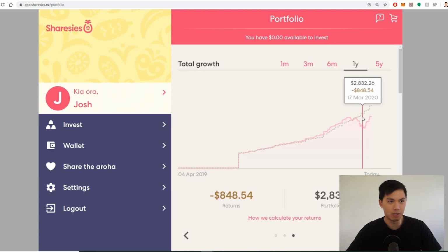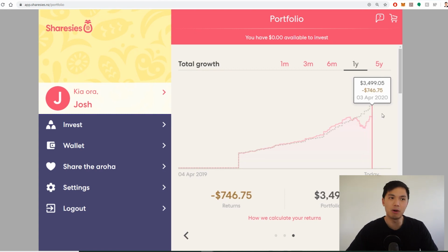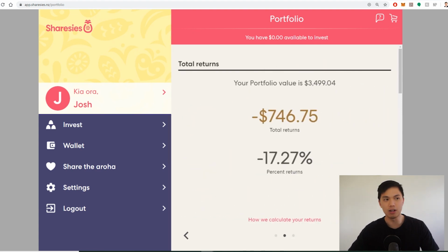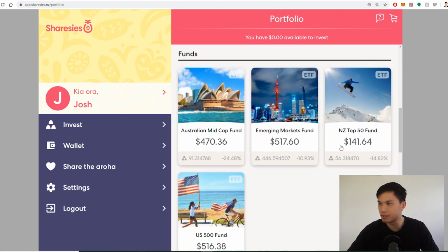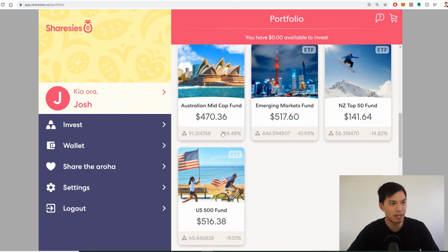So the portfolio has recovered quite a bit. So at the moment, sitting on a loss of about $746, and that is a loss of 17.27%. And to show you guys what I have in the fund, so there's Australian Mid-Cap Fund, which is the biggest loss maker in the fund section. Emerging Markets Fund, NZ Top 50, and the US 500.